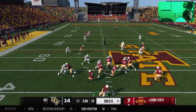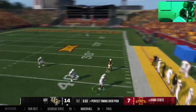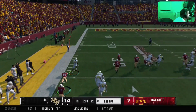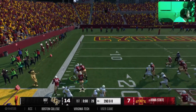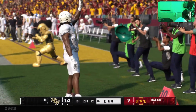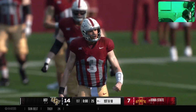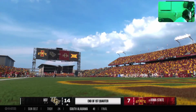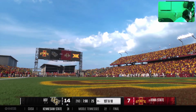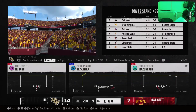To the air. It's Beck. Using his feet to buy time. Oh, picked off. Bringing it back. The 30. Obliterates him, still on the move. And they capitalize not only on the pick, but on the great return to improve this field position. The end of the first quarter. With the score, UCF 14, Iowa State 7.